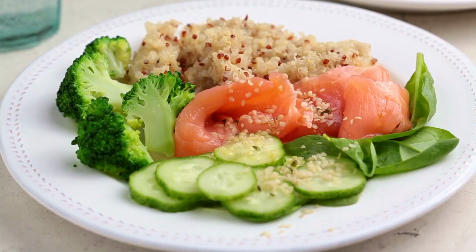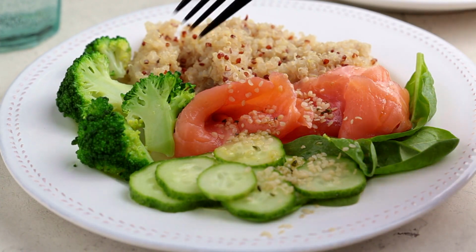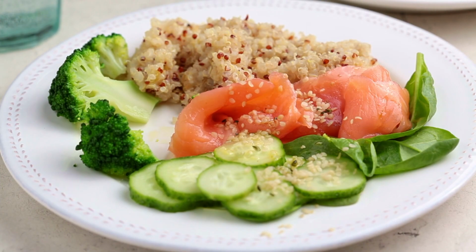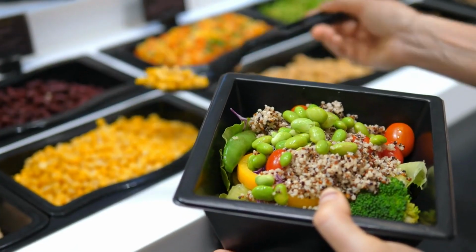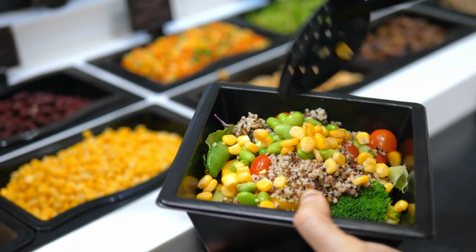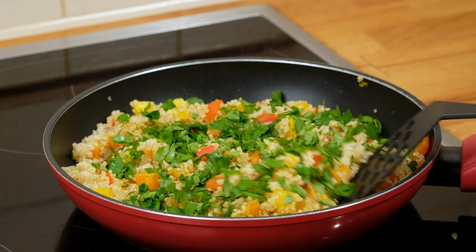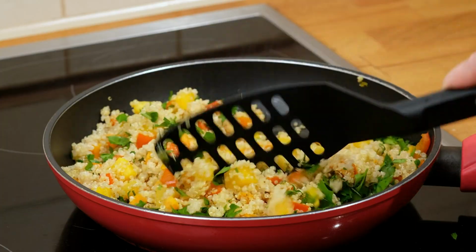If you're looking for a plant-based option, look no further than our quinoa stuffed bell peppers. Fill roasted bell peppers with cooked quinoa, black beans, corn, and diced tomatoes. Bake until golden brown and enjoy a nutritious and delicious meal.